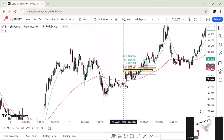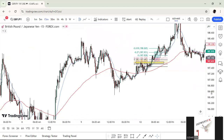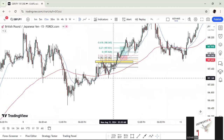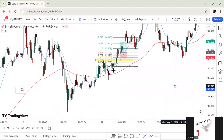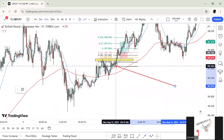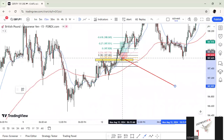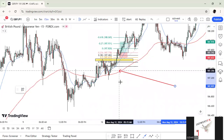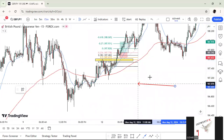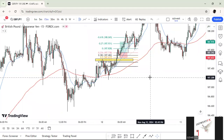As you can see, the moving averages right here, price used the moving average as a level of support there. It got close here as well. Used it as a level of support here as well. So all of this I do look at before executing.